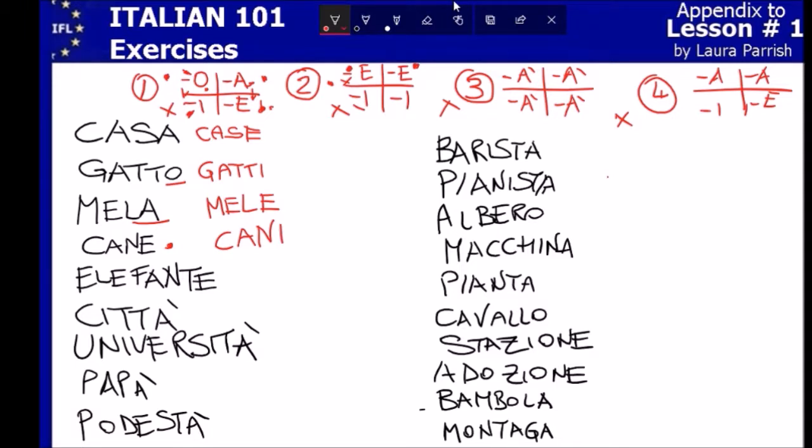Same for elefante, same reasoning. It ends in e, which is in the second group, so the plural will be elefanti. E-le-fan-ti. Città belongs to this one. You see all the words ending in a accent, you never change the plural. It remains the same. So città, it will be città. It doesn't change. Same for università.